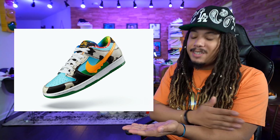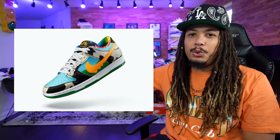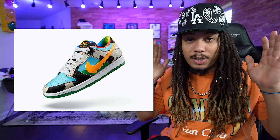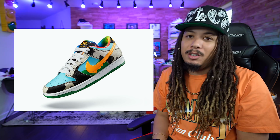The Chunky Dunky has held its weight. It released in May, halfway through the year, and it held on through the rankings, and it banged out. The SB Dunk this year did phenomenal as far as releases, multiple releases. There's one I actually have to unbox that I'm looking forward to, and the Chunky Dunky, though, it reigned supreme.